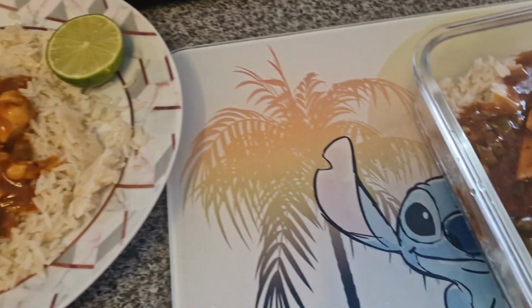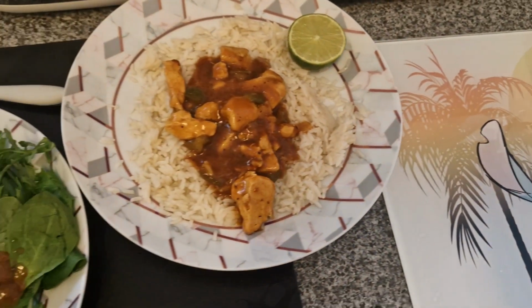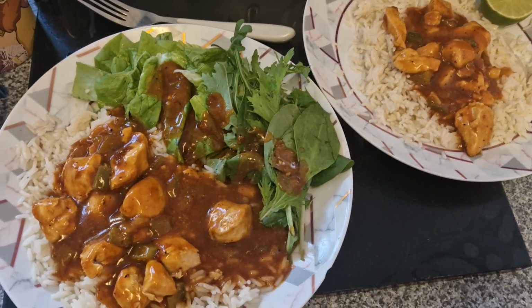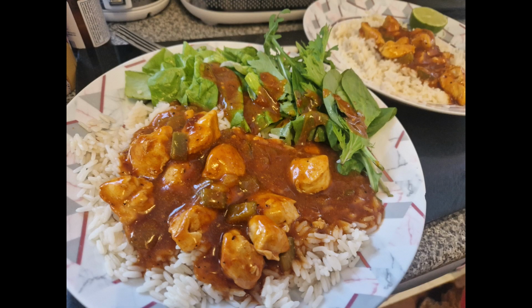This is one of my favourite meals. So this is a packet mix. It's a barbecue chicken wocket. I made plenty of that, 2 packets. There was loads of sauce. Obviously I had some salad there, the rice, and put a little squeeze of lime over the top, and it just sort of zings it up a little bit.